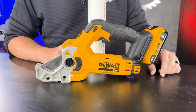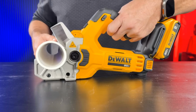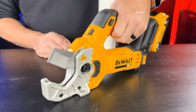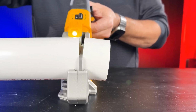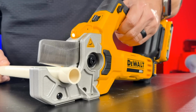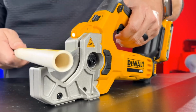DeWalt 20V Max Plastic Tubing Cutter. Back to DeWalt for another niche but incredibly useful addition, the new DC-180B 20V Max plastic tubing cutter. If you've ever had to cut PVC or plastic tubing cleanly and quickly, you'll appreciate this tool. It's designed to slice through 2-inch Schedule 80 PVC in about 3 seconds. That's up to 3 times faster than a manual ratcheting cutter.